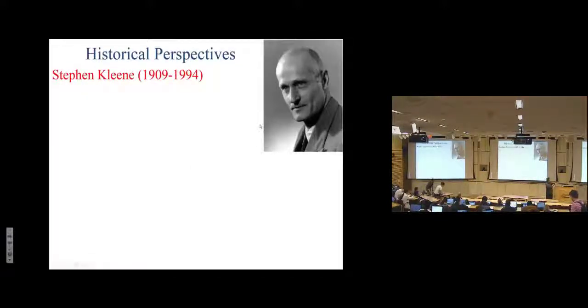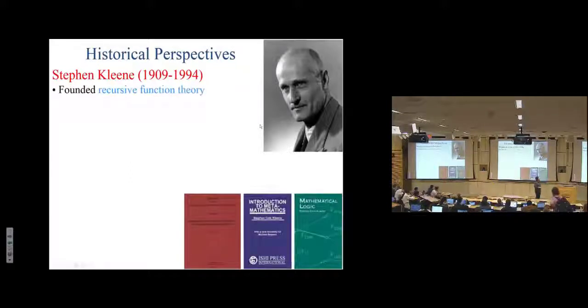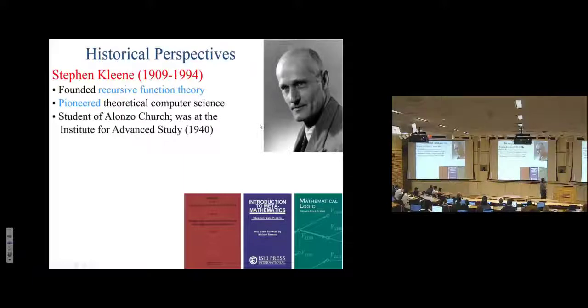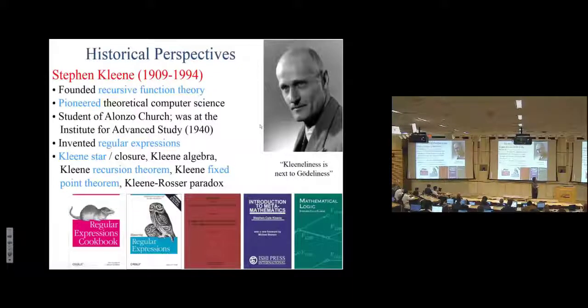All right, Stephen Kleene, also a student of Alonzo Church along with Turing, invented recursive function theory, which basically means computability. It doesn't mean recursion in the call-yourself kind of recursion, but means computable functions. And again, a pioneer of theoretical computer science. They were all at the Institute for Advanced Study in the 30s and 40s, and he invented regular expressions, which we're going to go very deeply into and prove some theorems about. And of course, the Kleene closure, the Kleene star, is named after him, and many other theorems as well.